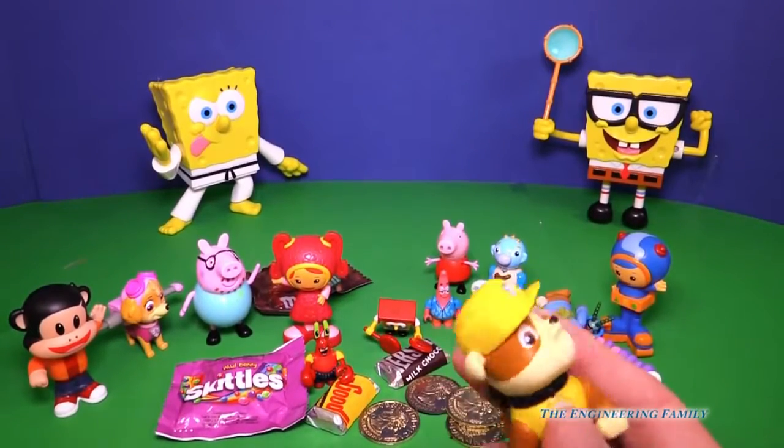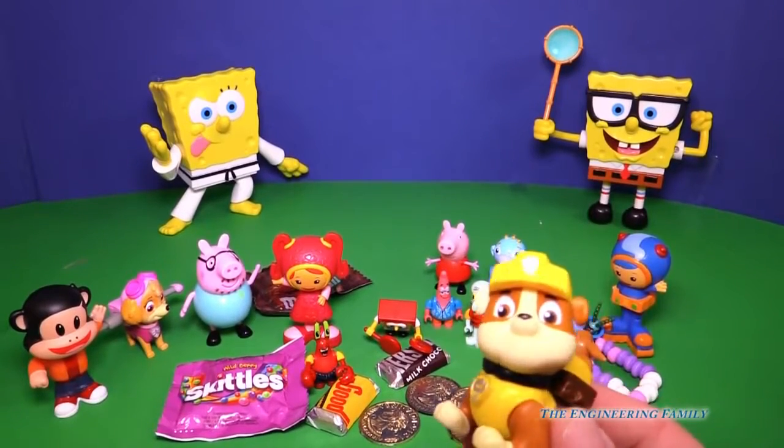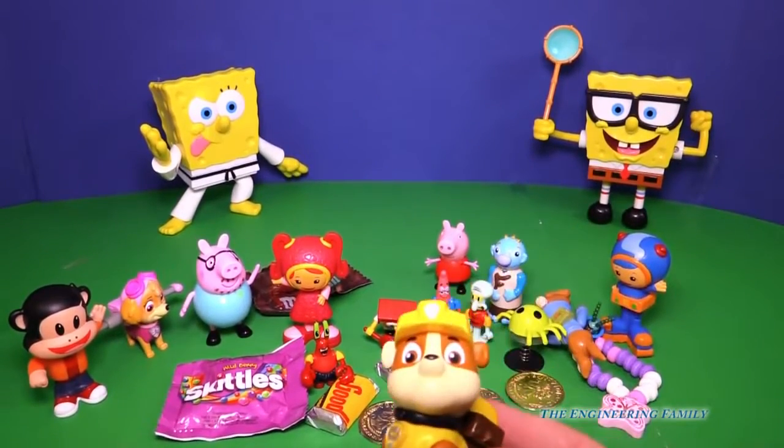That's right. You know what? Rubble's shirt matches SpongeBob. What color are they? Yellow. That's yellow? You're right. It is yellow. Whoa.